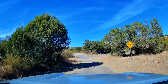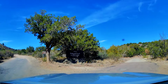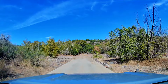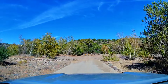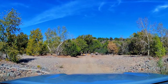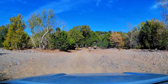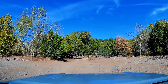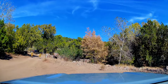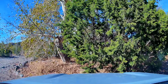Little table there. We may have driven. I think I remember coming in. I don't remember. Oh, this is a group campground. Okay. That's what group camping is back there.